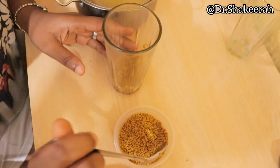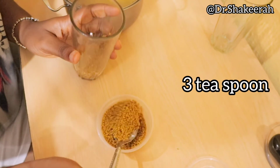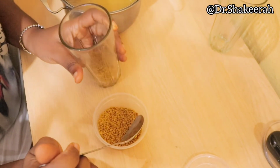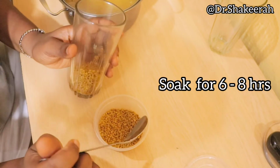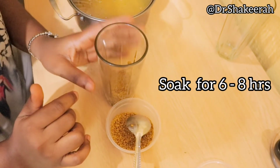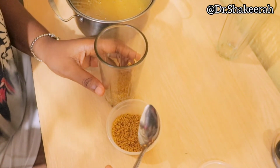Like I said, take 3 teaspoons of fenugreek seed inside your cup or your dish or wherever you want to soak it. 1, 2, then the third one, 3. Then you're going to soak this inside 3 cups of water overnight. Don't forget, at least for 6 to 8 hours you're going to soak this, and you're going to take 1 cup in the morning, 1 cup in the afternoon and 1 cup at night. This is why we're soaking 3 teaspoons in 3 cups of water.